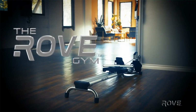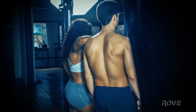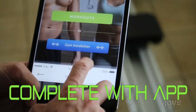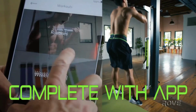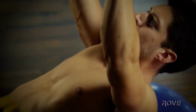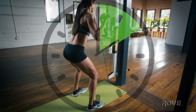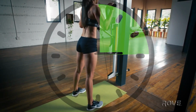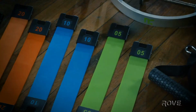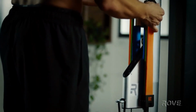Introducing Rove, the time under tension trainer. Sophisticated industrial design allows you to shred every major muscle group. Rove delivers a scientifically cutting edge, complete exhaustive workout in as little as 10 minutes. Pull the trigger on your metabolism with time under tension training. We've proven it doesn't take an hour to work out. We guarantee it. The Rove chassis holds the patented interlocking bands in increments from 5 pounds to 40 pounds. Simply stack on or off the tension in seconds.